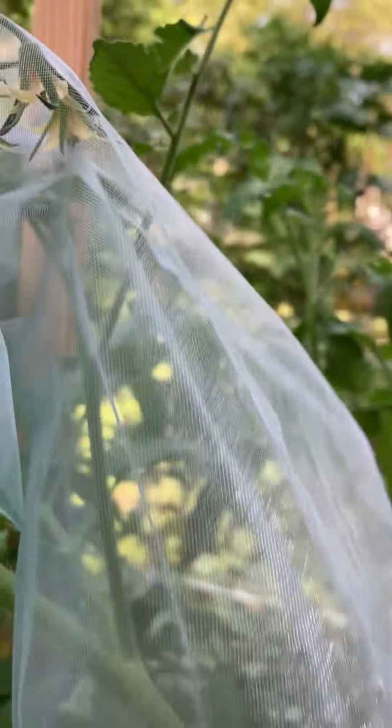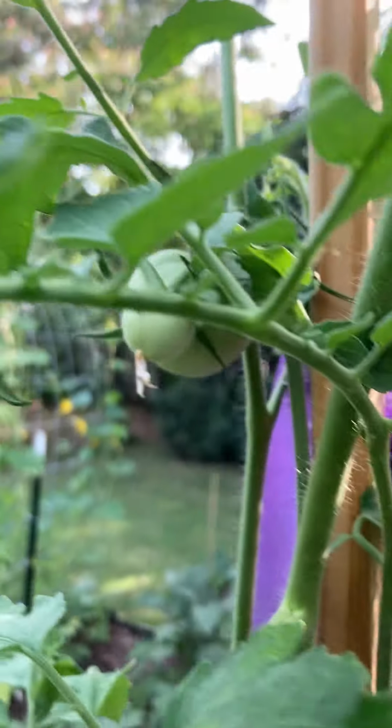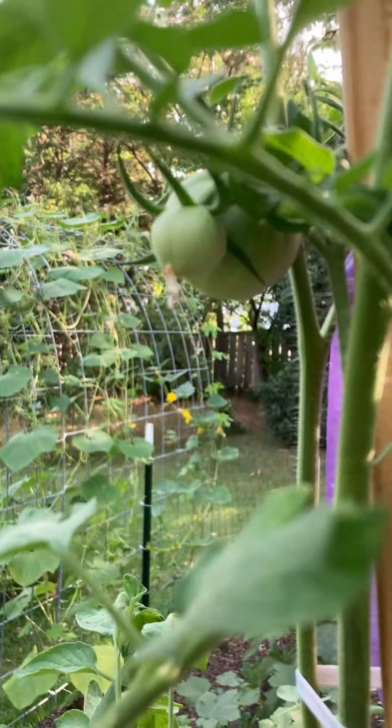And this is a pineapple tomato. I got 2 babies finally. Slow to produce, maybe because they're big. And this is my Principe Borghese, I don't know, Italian maybe. It is a drying tomato, and it's produced cherries. It's not very productive.